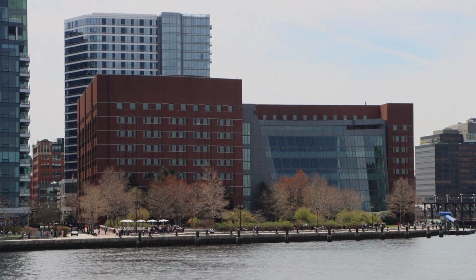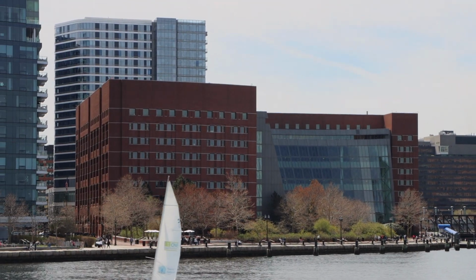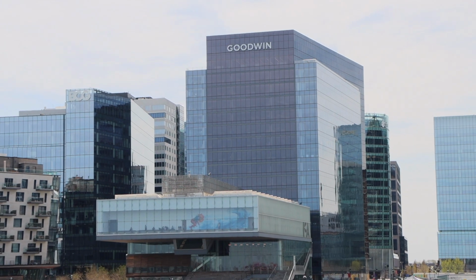Next up is the Federal Courthouse. This is where several Boston gangsters have been tried, as well as Aunt Becky from Full House, Lori Loughlin, who was tried recently in the college admissions scandal. Next up, we pass South Boston.